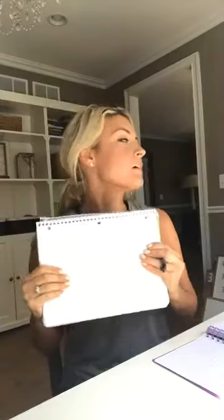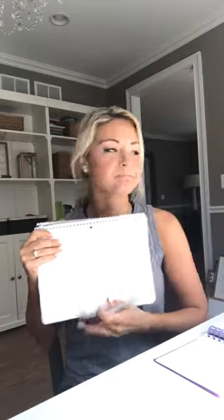I want to make sure I have enough space today because I'm using my board. And now that it's becoming more fall and the sun is changing a little bit, I think I need to get curtains in here because this might be too bright. I might have to go someplace else.